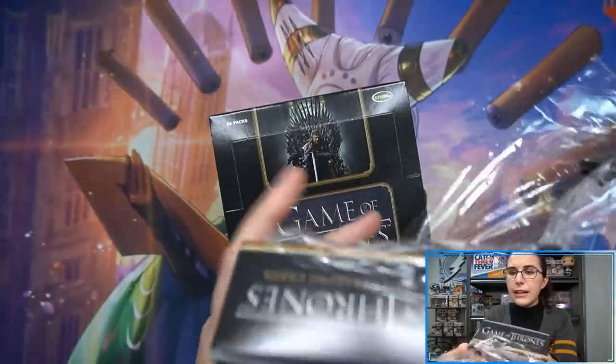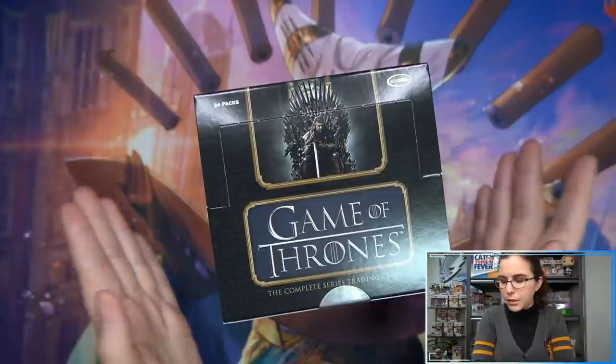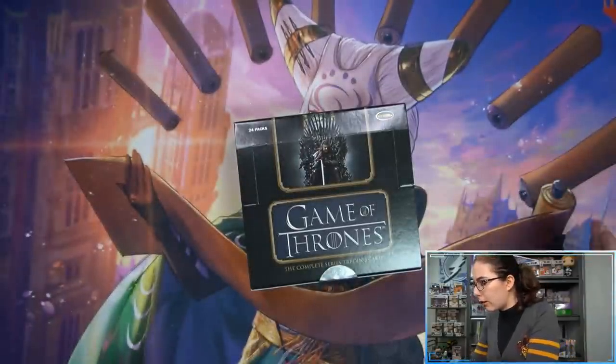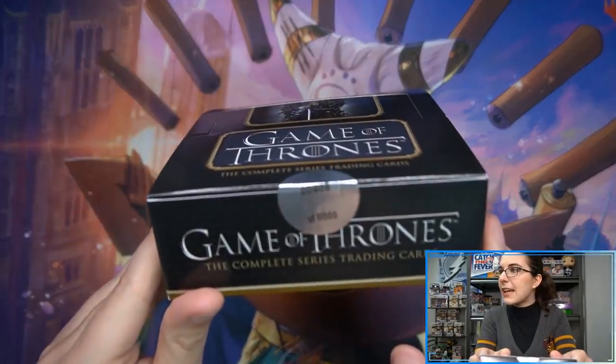Now, each box does have 24 packs, like I was saying. You're guaranteed two autographs per box, some of them being dual autos, some of them being inscription autos, and then one additional auto. Let me set these boxes over here to the side, and we'll get started with number 408 out of 11,000. This is exciting.